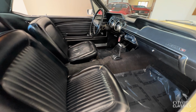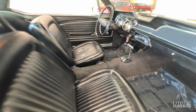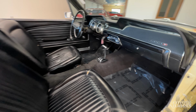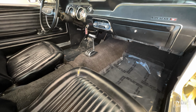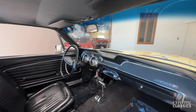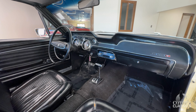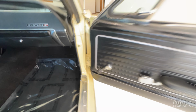We have original seats, so there is a couple little seam splits right there. So, to be perfect, you'd want to do seat covers, but for original inside, original carpet still, look at that. So a real time capsule inside, original carpet, original seats, headliner is super tight, dome light's nice. Dash pad is good, it has a little warp to it, but not bad. Original steering wheel. Even in here, you can tell they did paint there.